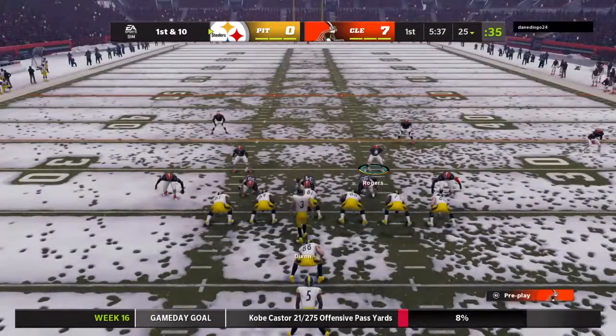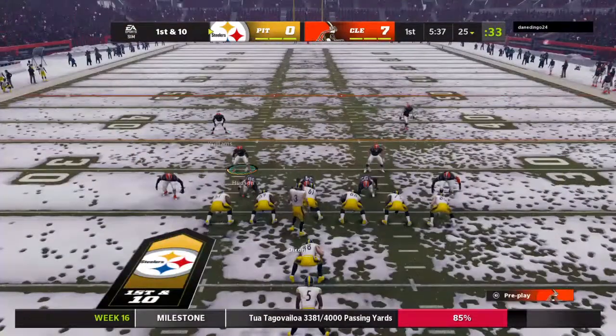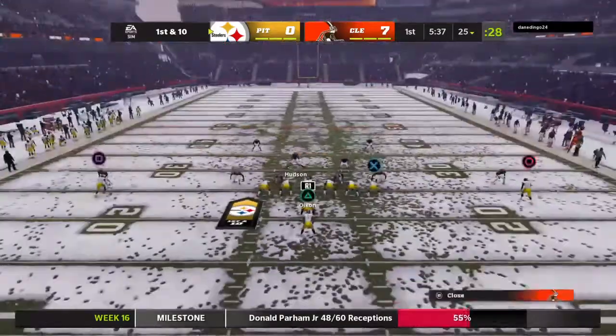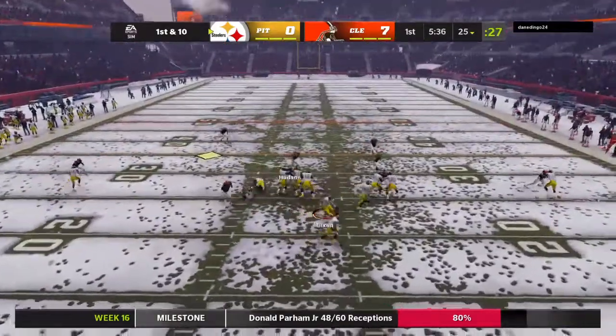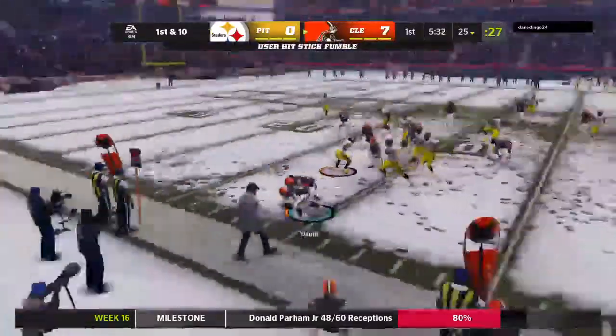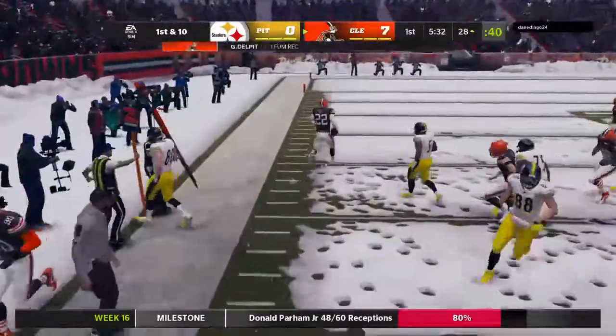The Steeler offense here about ready for their next drive. They had the interception last time. It led to the opening touchdown. So now 7-0 the score as they start 1st and 10. They'll run on 1st down. It's Glover. Now the ball comes loose. And this is picked up by the Browns.